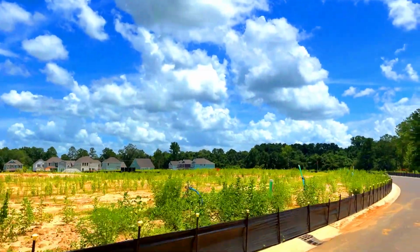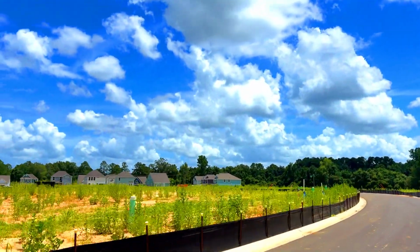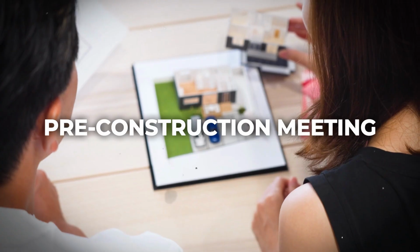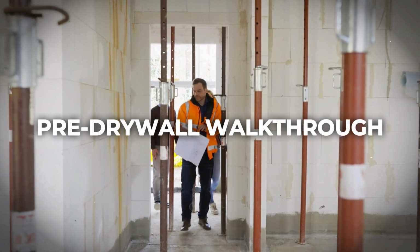When you go under contract on your new home, you're not left wondering what comes next. We walk you through every step of the way. First, you'll have a pre-construction meeting where we'll review your home's plans, finishes, and what to expect throughout the build. Then, just before drywall goes up, you'll attend a pre-drywall walkthrough.